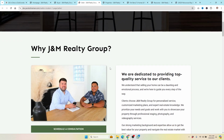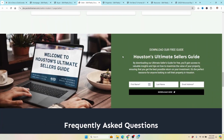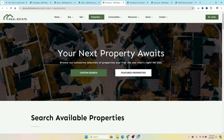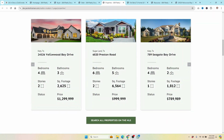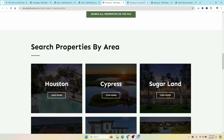You've got your seller's funnel, so same concept, except we have our home valuation here to capture leads, what we offer, our seller's guide and such. You can add more content here as well. They can search for properties, search your featured listings, maybe search by area.